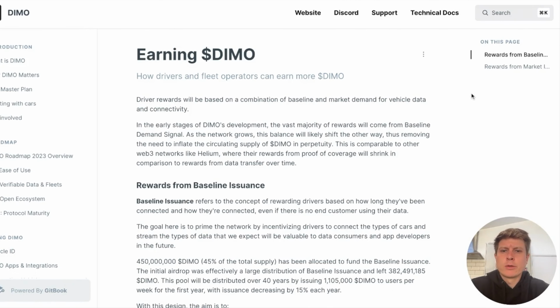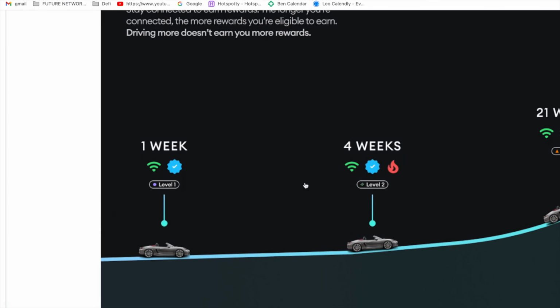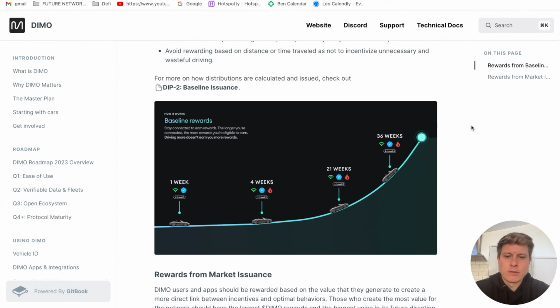So the way that rewards work with Dimo is pretty simple. You set up your device and you get the tokens into your wallet every week. The longer your car is connected, the more you get paid based on the level you're on. So level 1 is after 1 week. After 4 weeks connected, you get to level 2. 21 weeks, you get to level 3. And after 36 weeks, you get to level 4.